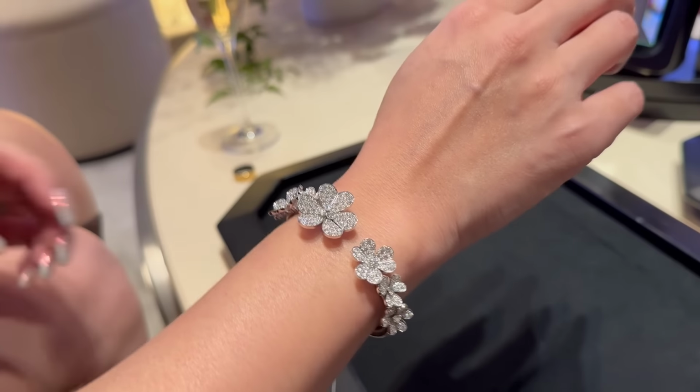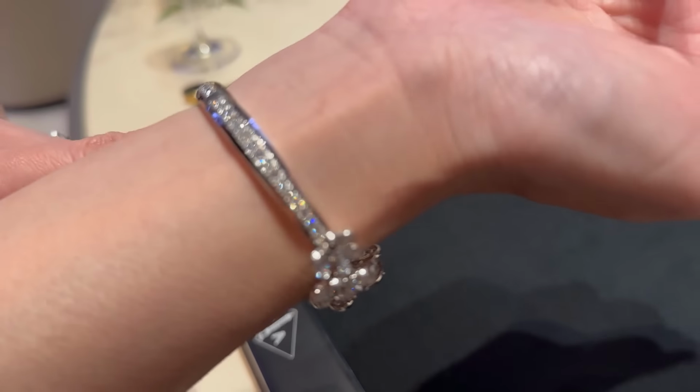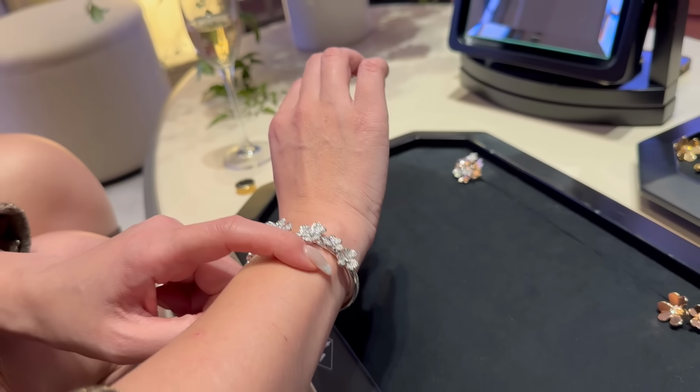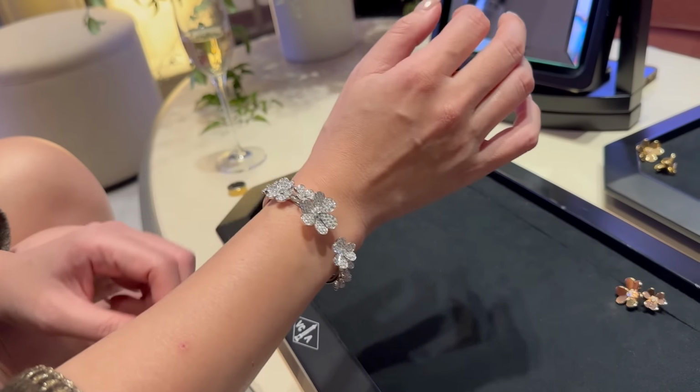Oh, I didn't realize it was all diamonds underneath. It says all detail, it's fully pave. I like the difference in sizes, how there's big, medium, small. It's probably not the best description, but you know what I mean.